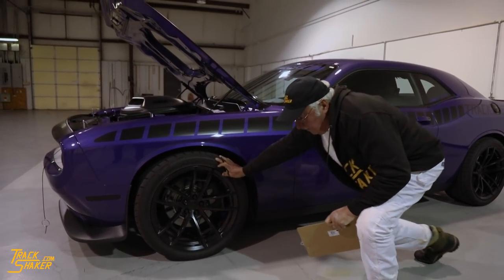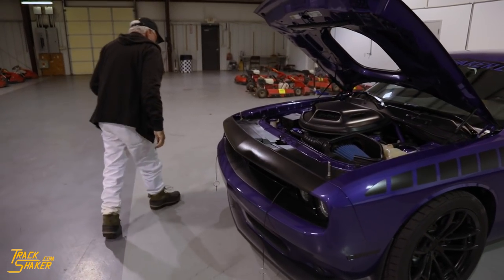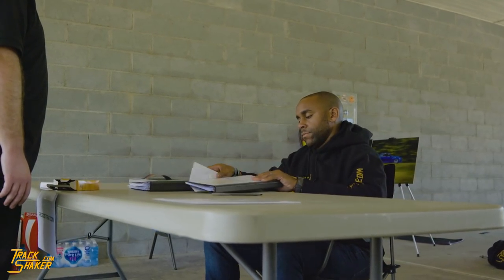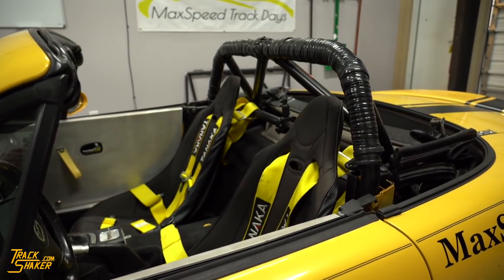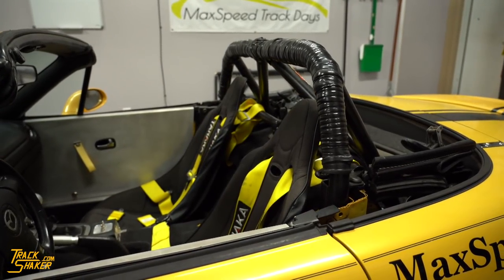Once they deem that the vehicle has no issues, they'll sign your tech sheet. Do not lose your tech inspection sheet because you will give your signed sheet to the event organizers at the registration the morning of your event. If you have a convertible, check the roll bar requirements listed on the tech sheet. All track day organizations require some form of roll bar for convertibles.